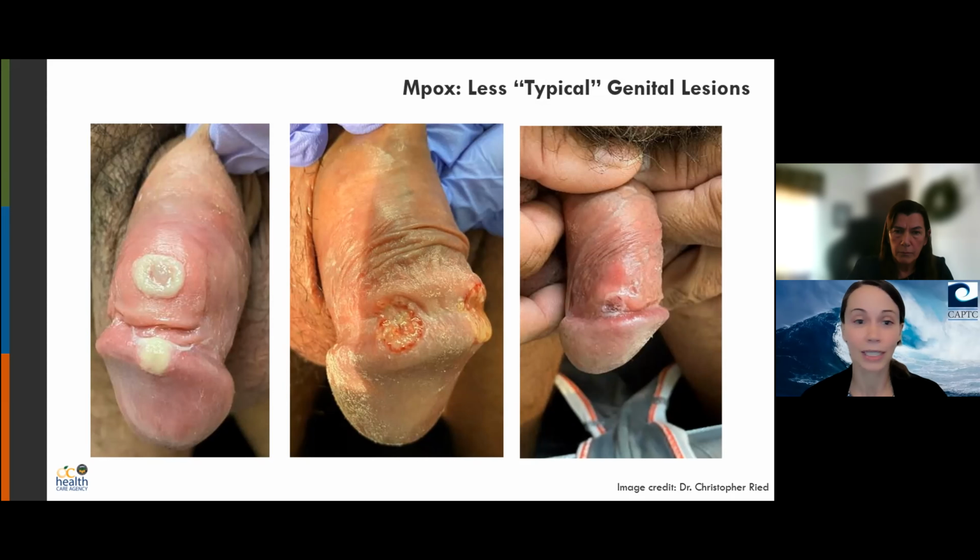And I know that you in the audience had also strongly suspected primary syphilis. But it turns out this patient had non-reactive syphilis serologies and even had a biopsy of this lesion with no treponemes identified. However, his mpox PCR came back positive. So the diagnosis in that case was ultimately mpox. So really important to think about it, especially if you see some of these atypical genital ulcerations. Next slide.